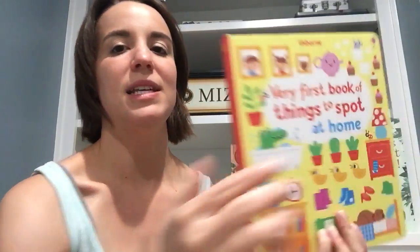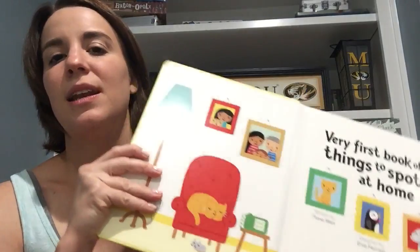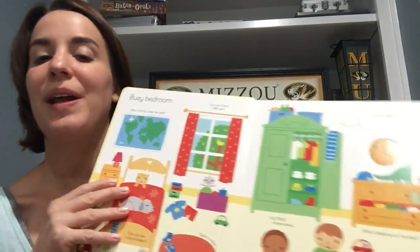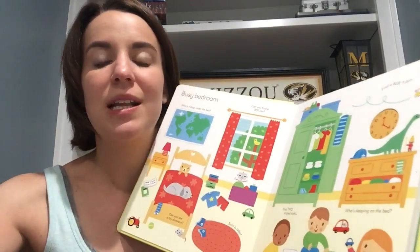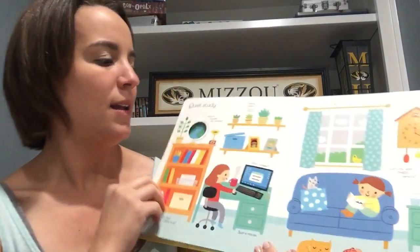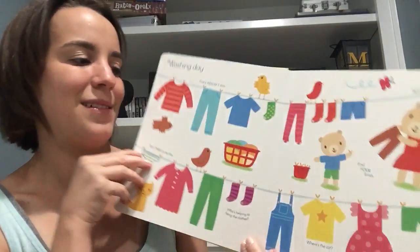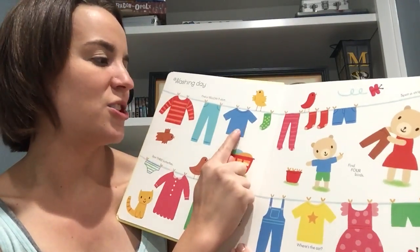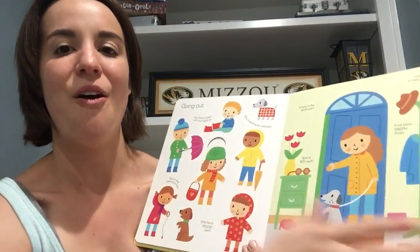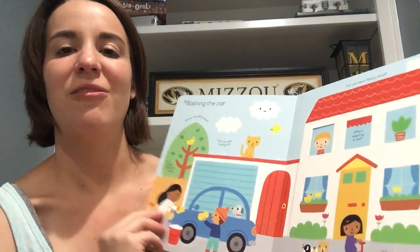The other one I recommend is Very First Book of Things to Spot at Home. This is a great one. My son and I use this book a lot, and I have really noticed it help his vocabulary because we point at things in the book like clock, and then we point to the clock on the wall, and he eventually starts to be like, oh, clock, tick-tock, tick-tock. Or kitty. There's another clock. Our laundry day, here are our shirts and our pants and our socks. And so this is just a great one. I love the one that's at home so he can get used to seeing these things at our house and then can find words for it.